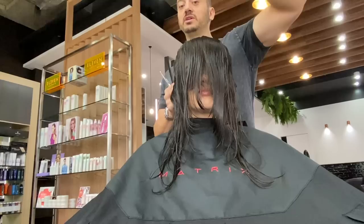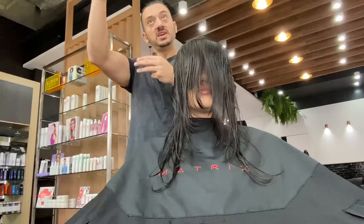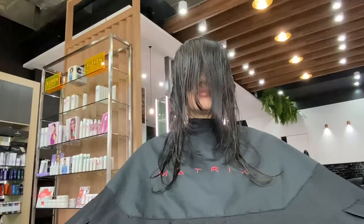So I'm using that projection and then cutting a blunt line here, projected at the angle I want. So when it falls, you already have that softness, and you'll see there'll be minimal amount of texture needed to be able to ensure that this sits right.